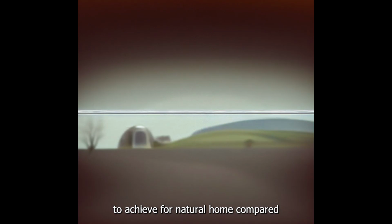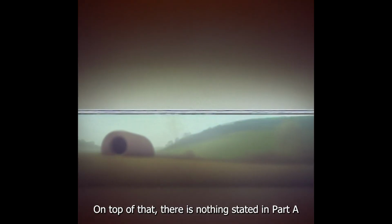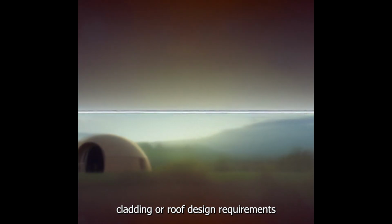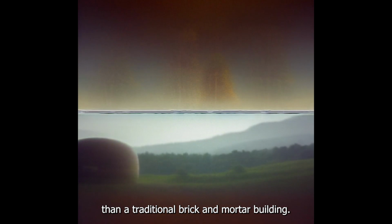General dimensions shouldn't be any more challenging to achieve for a natural home compared with a traditional brick or mortar building. On top of that, there is nothing stated in Part A which would make adhering to the foundation, cladding or roof design requirements any more difficult for a natural home than a traditional brick or mortar building.